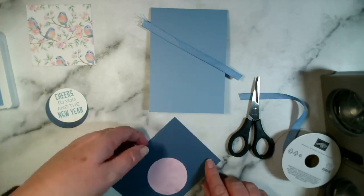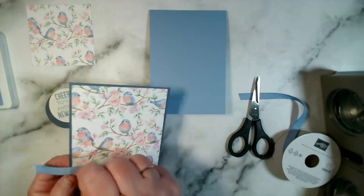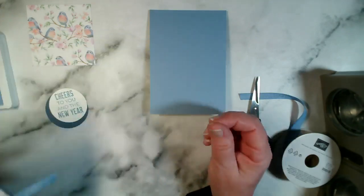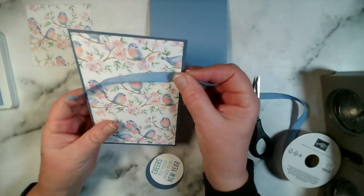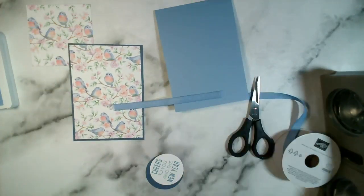Okay, and then I'm going to wrap the ribbon round and then put my sentiment on. So I think I'm going to put it down here, because that's just a really pretty scene. Yeah, I'm going to put it across there, I think. So I'm just going to grab some tape. You could use tape or you could use glue dots.